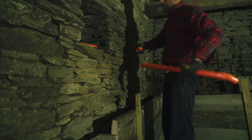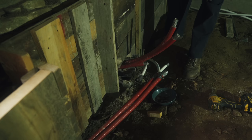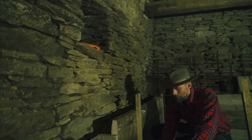Trying to not make mistakes because everything is going to be here behind the concrete, you know. So here there's warm and cold water coming out from that side where the boiler is going to be. That's going to go here to the washing room, then it goes up to the kitchen, and from here it also goes to the shower.